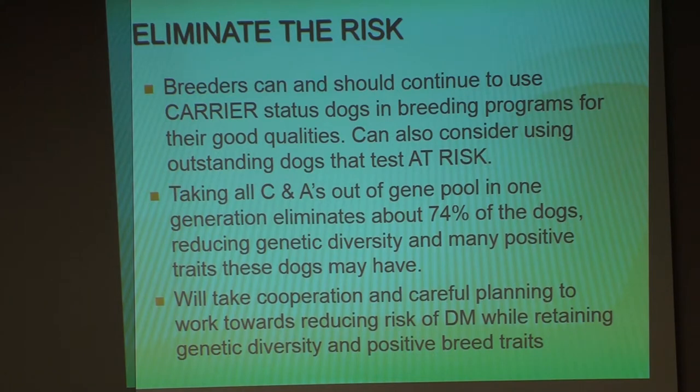And that's going to take cooperation and careful planning on everybody's part, and cooperation with each other, and not bashing each other saying, oh, they're breeding carriers, or that they bred that at-risk dog. There may be very good reasons to be breeding that dog. You just need to have the information and use that information as you're making your choices.